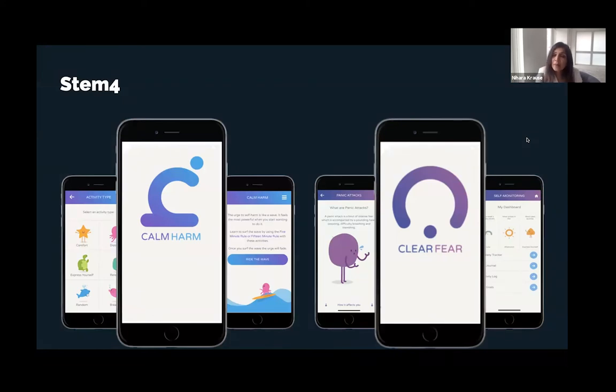Our first app, Calm Harm, which we developed about 4.5 years ago, is to help users manage their urge to self-harm. It uses a form of treatment called DBT, which is actually quite difficult to access. There's only very few specialized centers that offer it, and we've used just one element of DBT within the app, which young people like. And although it's a very niche app, it's actually proved to be an enormously used and downloaded app across the world.